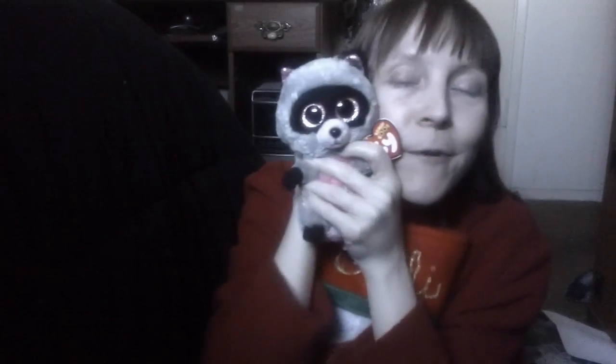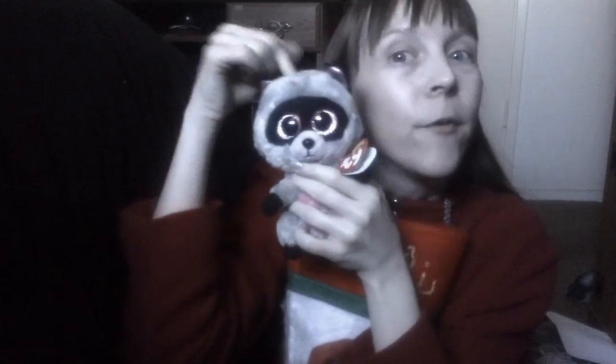I thought I would do something a bit different. I'm gonna open my stocking right on camera. And of course, we start out with a little raccoon. I always get little stuffed animals. Oh my gosh, I am Groot. Automatically named Rocket. Every raccoon is Rocket. Every raccoon.